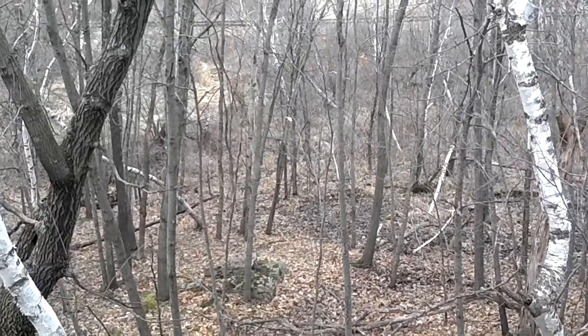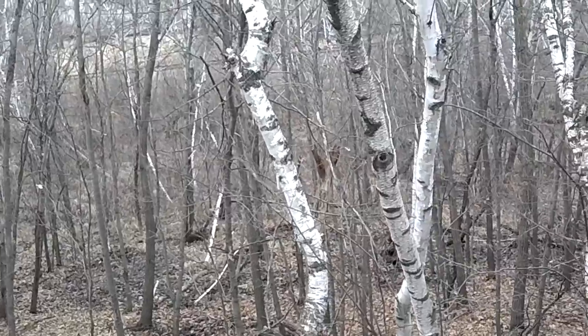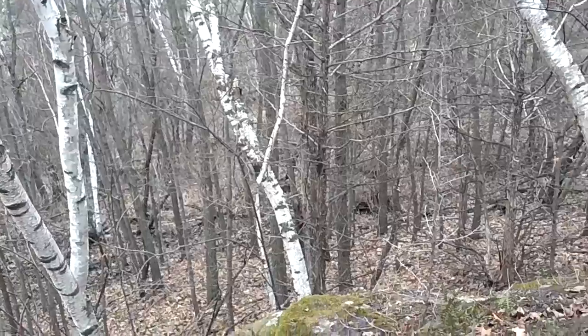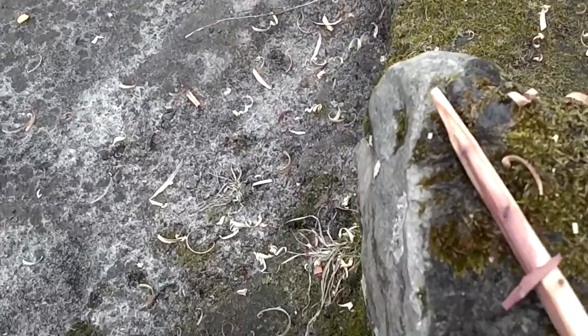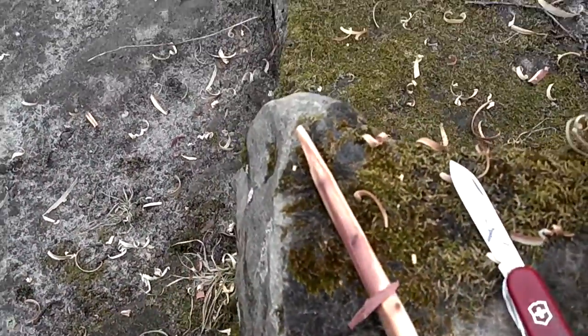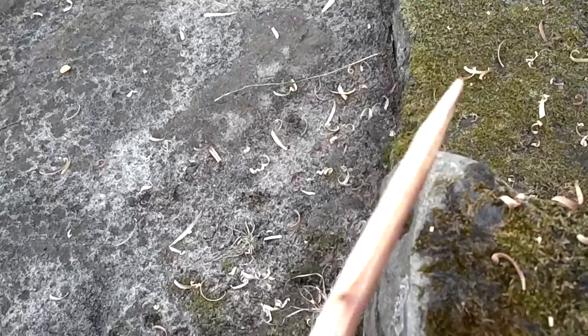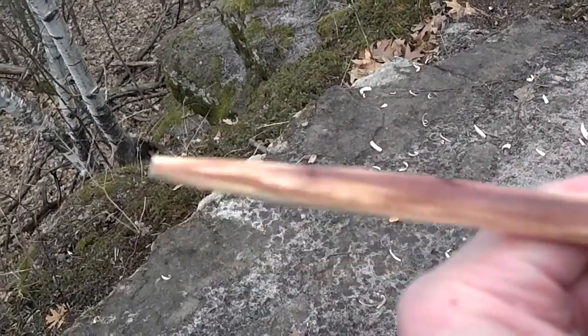Well, it's a very nice lookout here, and I've had a nice time just sitting here doing some whittling, and I thought while I was doing that, I would give you all an update on the crochet hook. Whoa, sorry for that. Let me start over here with the other hand. So, I thought I'd give you an update about the crochet hook. And here it is, coming along nicely.